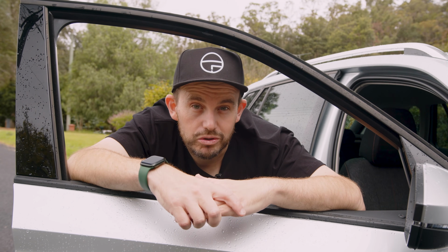You also get a reversing camera and rear parking sensors as standard. If you buy the top spec model, you get front parking sensors and an auto parking system too. When it comes to airbags, you've got dual front, front side, full-length curtain and driver's knee coverage, but there is no front center airbag like some other new models have.